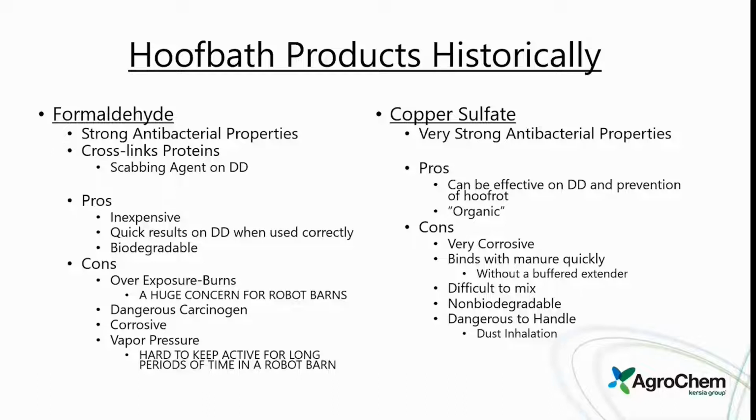The other product we'll talk about is copper sulfate. It has very strong antibacterial properties. Pros: it can be effective on DD and prevention of hoof rot, and it can be used in organic dairies. The cons: if you're going to have this near the robot, it's very corrosive and eats up the metals quite a bit. It binds with manure more quickly unless it has a buffered extender. Sometimes it's very difficult to mix.